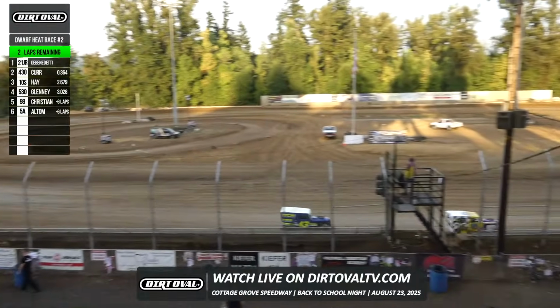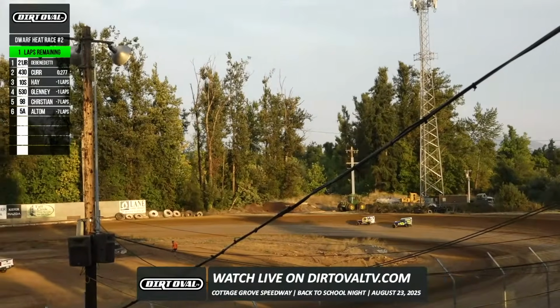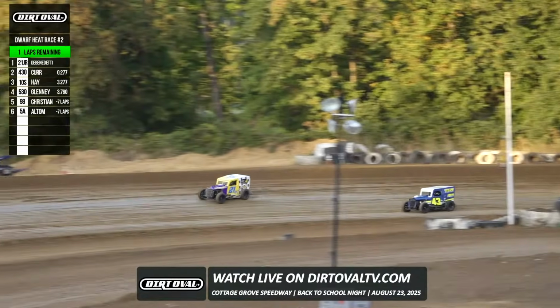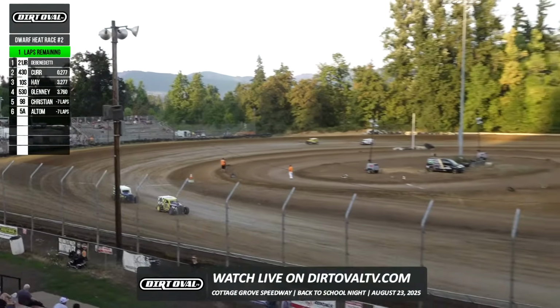He's got 1 more lap to get it done. DiBenedetti doing a great job out front, just closing the door when he can. Down the back straightaway for the final time. Into 3 and out of turn number 4. Slide job coming, not going to get there.